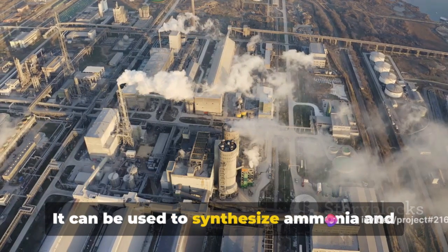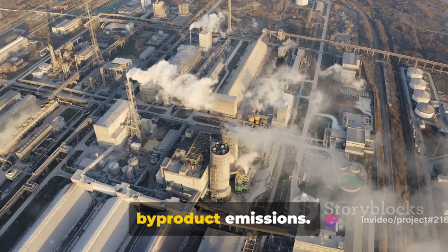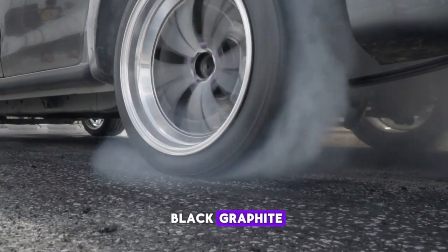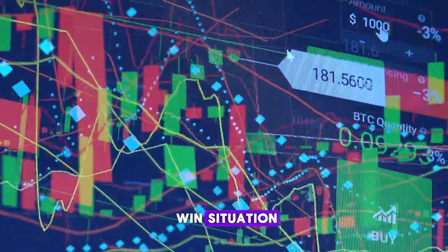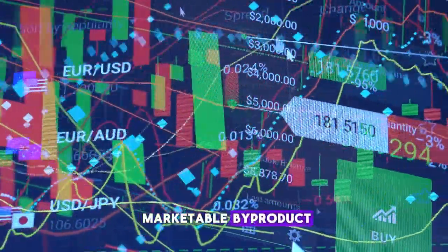It can be used to synthesize ammonia and urea, addressing the fluctuating demand in the market, and all without carbon dioxide byproduct emissions. But it doesn't stop there. The other product, solid carbon, such as carbon black, graphite, carbon nanotubes, are marketable, opening up additional streams of revenue. In essence, methane pyrolysis integration creates a win-win situation. It offers an effective method to produce ammonia and urea, while also generating a marketable byproduct.